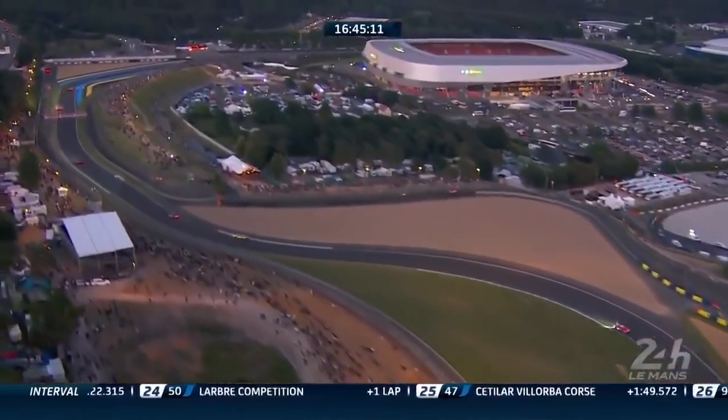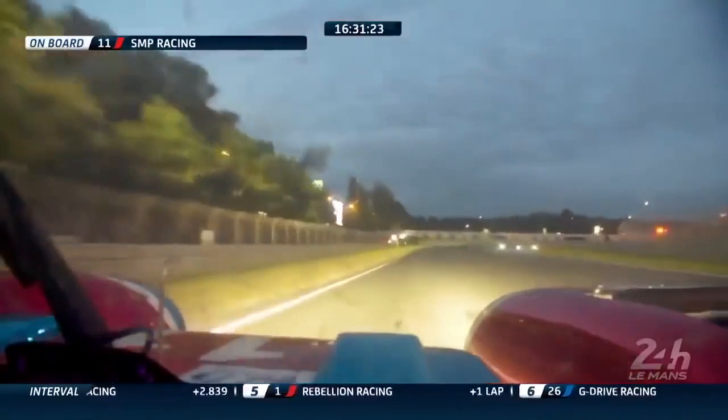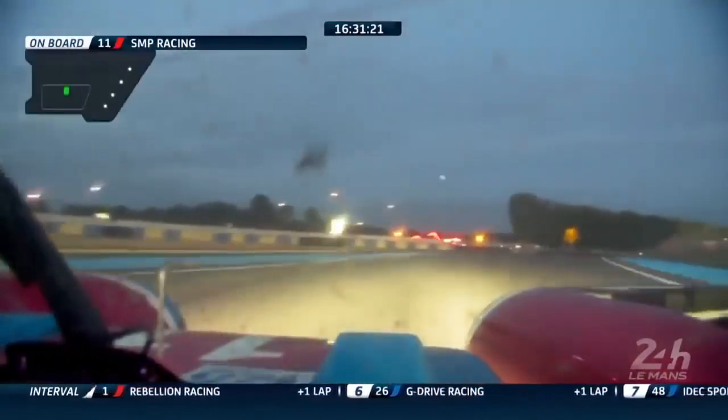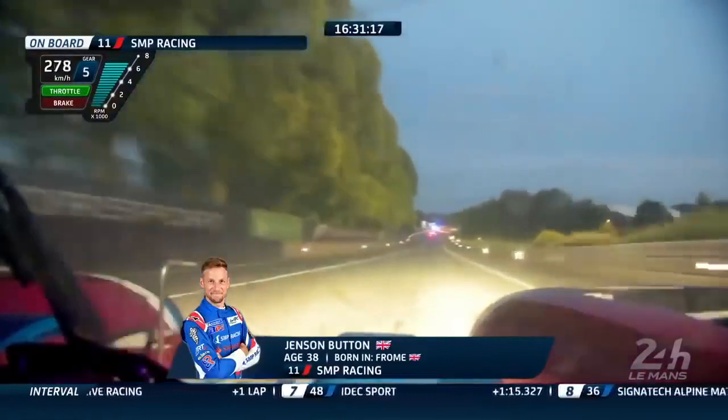Look at the lights on the Ferrari there of Tony Vilander. We talked about this in qualifying. So Will Stevens stays in. That will be, I think, at least a triple stint he's embarking on.